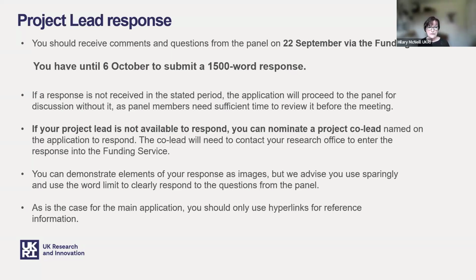It will be possible for you to include images in your response, but we advise you to use the 1,500 word limit wisely to clearly respond to the questions and feedback, and use the images sparingly. Also, as with your main application, you should only use hyperlinks for reference information.